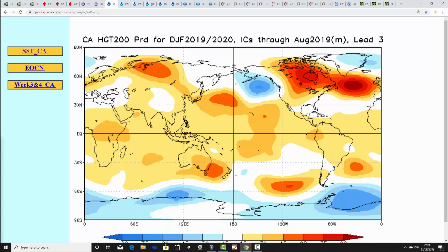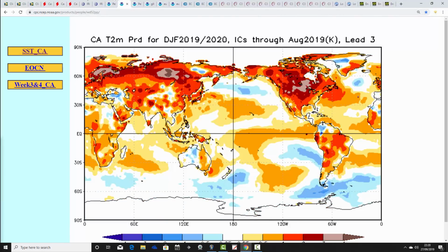This is the 200 millibar height anomaly for winter 2019-2020 from Patel Peng, going for an area of above average heights, high pressure, in the middle of the Atlantic. Below average heights are up to the north, probably bringing in a bit of a northwesterly type flow. So you would expect a relatively dry and probably fairly mild winter to be coming through with that.